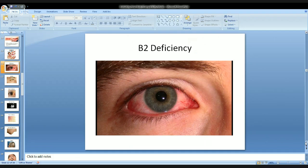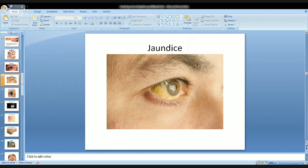Okay, B2 deficiency, riboflavin. Here's another one: bloodshot eyes. That's a B2 deficiency. Jaundice. Now, what is jaundice? Jaundice is a backup of the liver into the bloodstream, where you have a liver problem, and the whites of your eyes are going to get yellow. Your skin will be tainted yellow. This is a congested gallbladder or a congested liver.